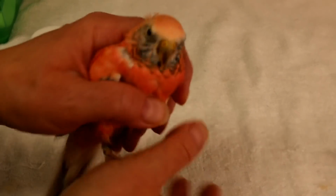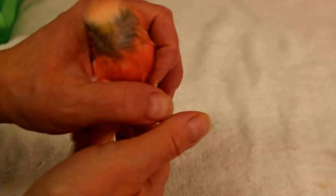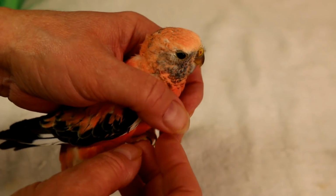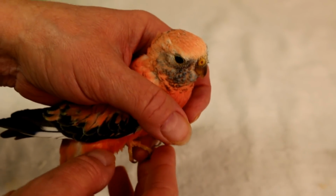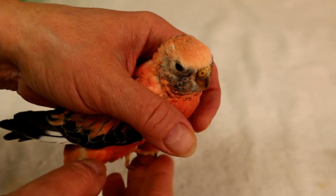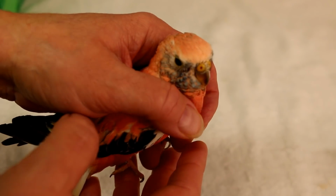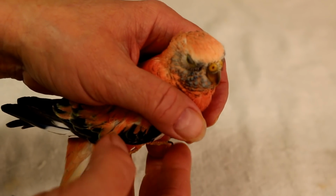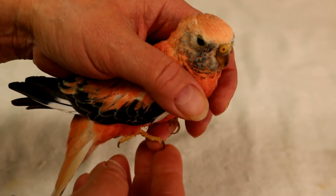Alright, so I have my Rosie Bork here, my Rosie Bork Rosie. Now, birds don't like to be restrained. Nobody does, no animals do. So they will wiggle and they will squawk, especially female budgies, they squawk. So don't worry, they're not in pain. They just don't like to be restrained. Now, Rosie is really used to being held, so that's why I'm going to show you with him.